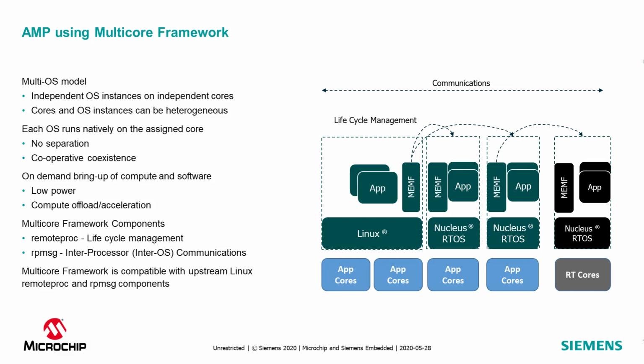There also could be times where there are boot time requirements, right? Where I have to boot up within a certain fixed amount of time, and the real-time cores or a Nucleus, for example, can boot up very, very fast to be able to meet those requirements while the rest of the system's coming up. So having that lifecycle management is very important for a lot of different reasons.